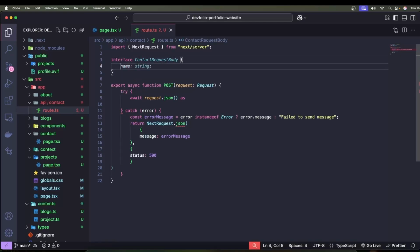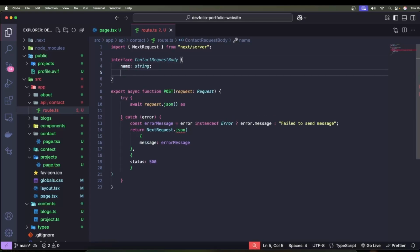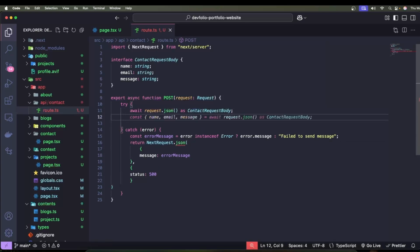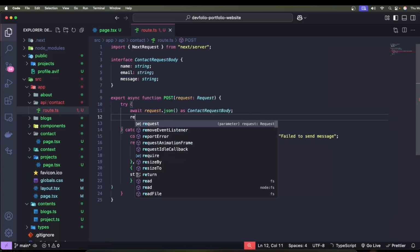Okay, and inside here actually we'll have name string, then email string, message string. Okay, so now we'll just choose these here, as actually contact body. And finally, after completing this, we will have to return.